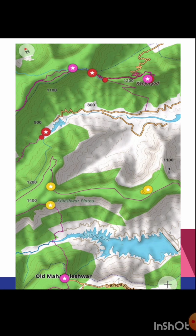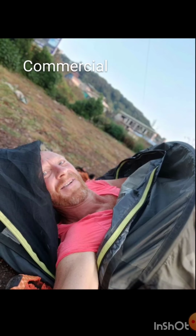Actually we'll be getting down to the Dhom Lake, the Krishna River, and climb up then on the next plateau, which is called the Koleshwar Plateau. From there again we'll get down to another tributary of the Krishna River and the Dhom Lake and climb up to Kenjalgad and finally finish our journey at top left Raireshwar.